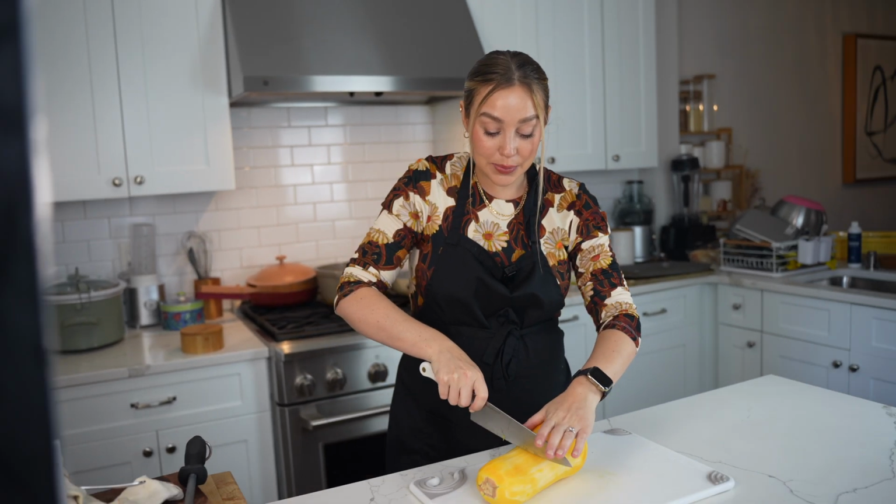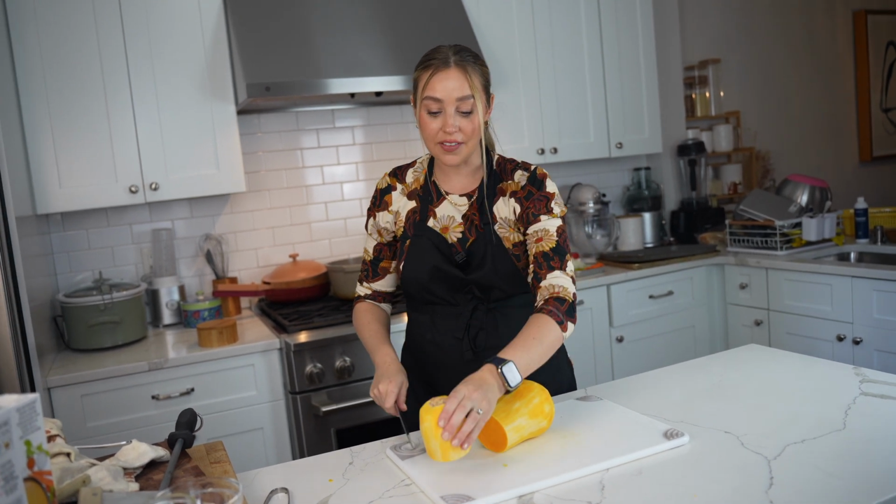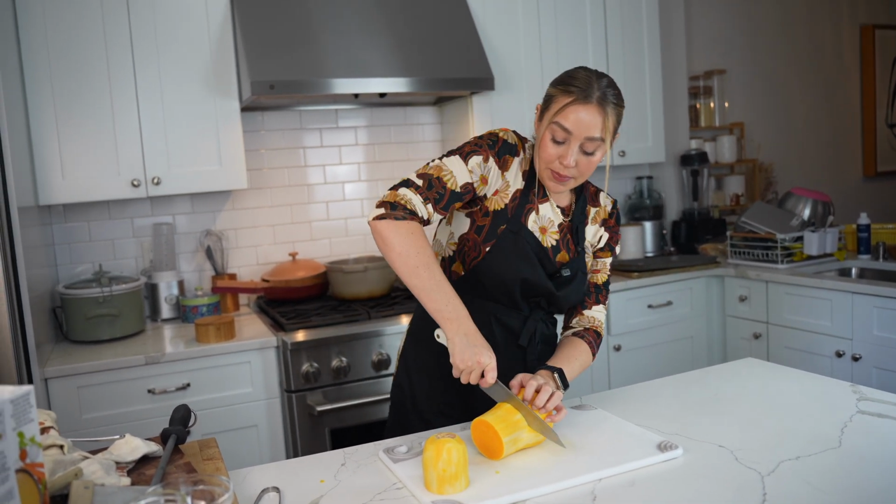What I'm gonna do is cut it into pieces. I'm gonna cut the top off. There are no seeds, which I love. It makes life very easy. I'm gonna cut the middle section.